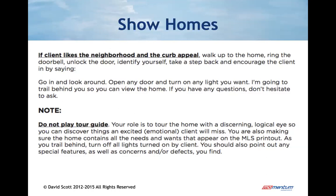It's your job to point out any concerns or defects that you might find, but also point out some of the special features. Like, hey, you know what? This has some great granite countertops. You said you wanted granite countertops. Do you like this color? Things like that.